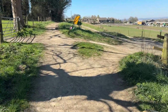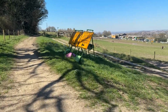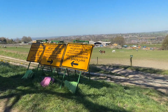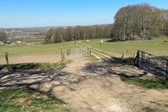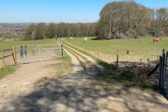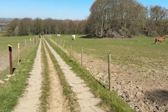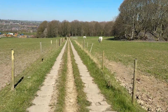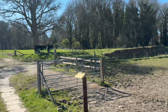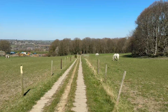Right, there's a sign here that's showing the path is closed. So it's due to, obviously, the TRU. But we can go down there, I think, and go to Arthur's. We can. Because we've done this before. The first time we did this, we came up this path, and then we turned right and went over there. We did. So that's where we come down there, and now down here. So let's do this into the woods.